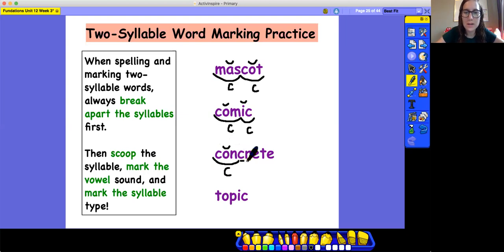So I've got the CR kind of blending together. So I'll go ahead and mark that first. Then I can scoop that, crete, crete. E is saying its name E, so that needs a macron. I'm gonna mark that because it's a long vowel. And then the second, concrete. This second E is not making a sound. So that tells us that this syllable type is vowel, consonant, E. So I'll go ahead and mark it with the vowel, consonant, E.